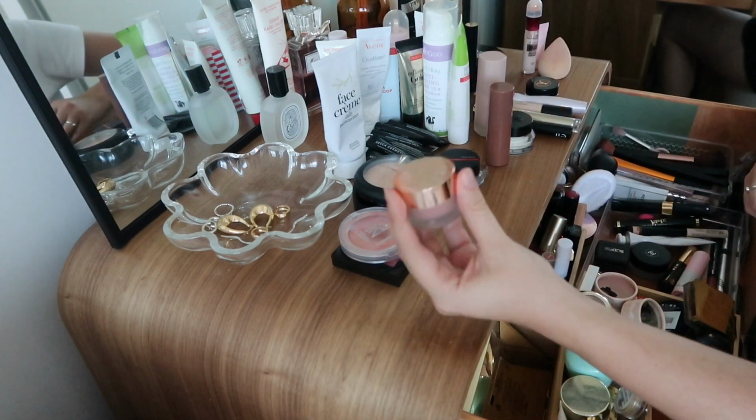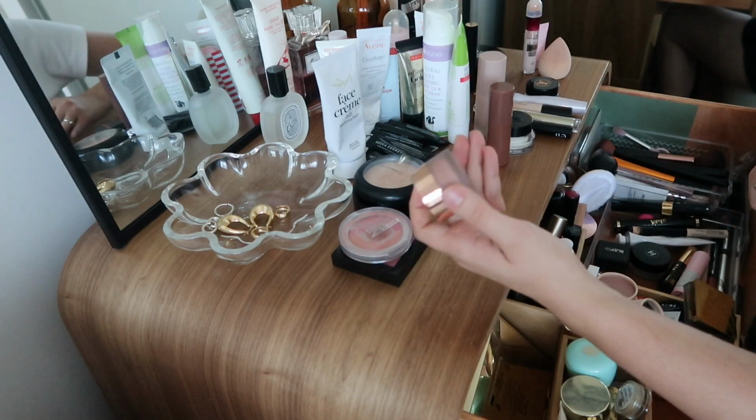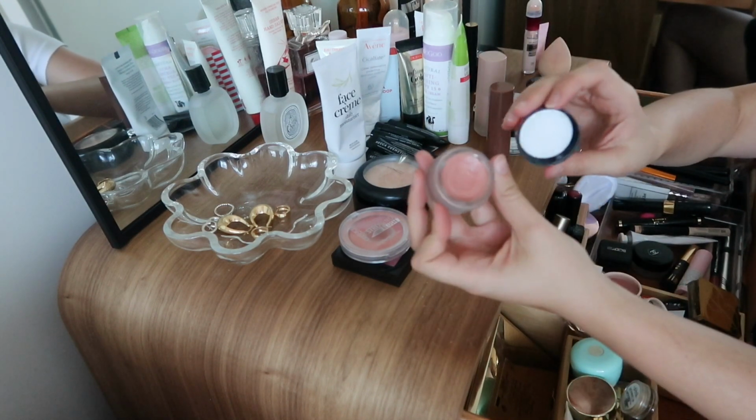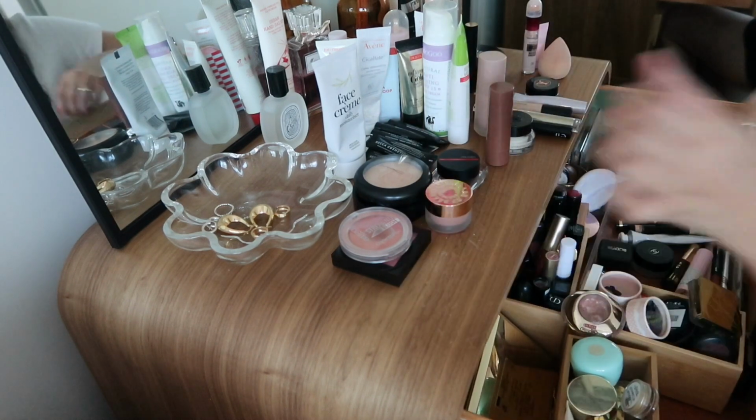I've got this Mecca Beauty lip gloss. I really love this one. It's quite a big tub, and it's kind of like my bedside table one, so I'll probably keep that as well.